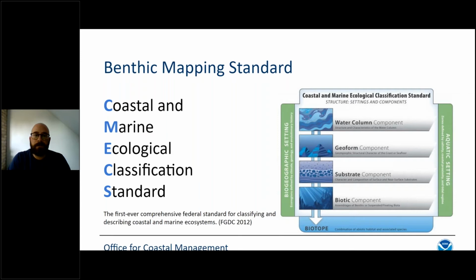And what I want to highlight today is some of the work that's been done on substrate and biotic components as well, in terms of understanding the physical as well as the biotic makeup of our substrates in the Great Lakes region. The other thing that I will say too is this is the first comprehensive federal standard for classifying and describing coastal and marine ecosystems. And it is modifiable to meet different user needs. And then the other thing I do want to highlight today as well is it's currently undergoing a rewrite to incorporate new information and data to help in modifying the standards to meet multiple and more needs that weren't initially addressed in the first revision of the standard.